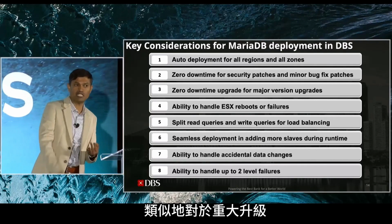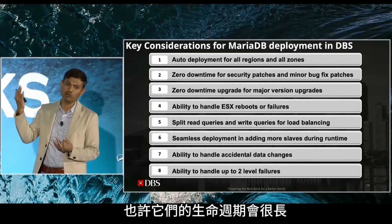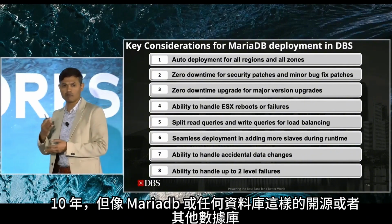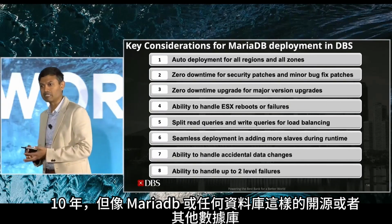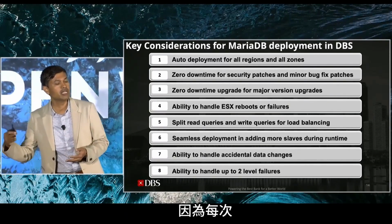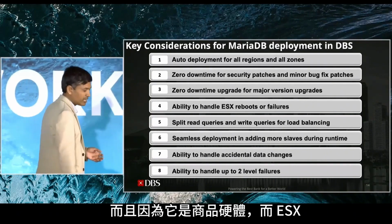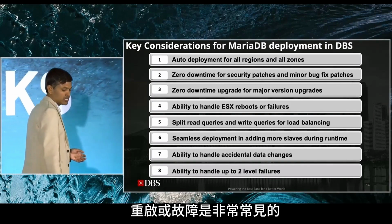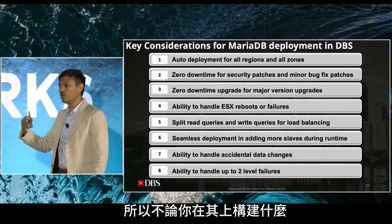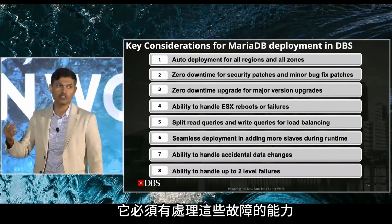And similarly for the major upgrades, because if you take the traditional databases, maybe their life cycle will be pretty high, like 5 years, 10 years. But open source databases like MariaDB, maybe a maximum of 2 to 3 years, because every new release keeps coming up. And also, since it is commodity hardware and ESX reboots or failures are very common, whatever you are building on top of that has to have the capability to handle those failures.